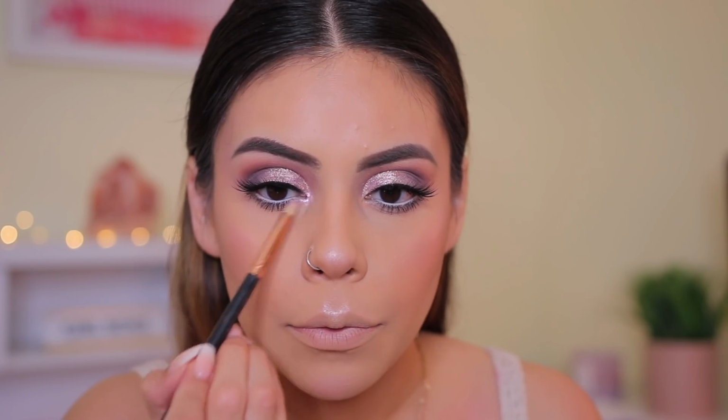And then going back into the Luminizer 2 palette, I'm going to be taking that purple highlighter shade and I'm going to pop that in the inner corners and brow bone. See the difference that makes? It really just opens up the eyes. I literally cannot do a look without doing this.